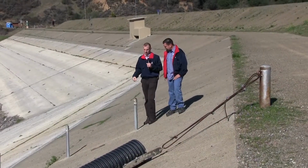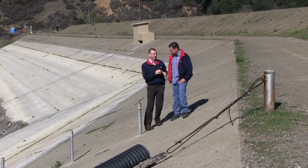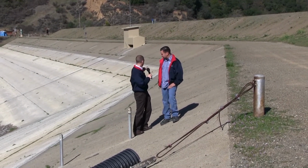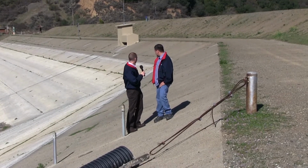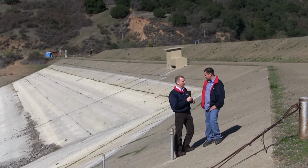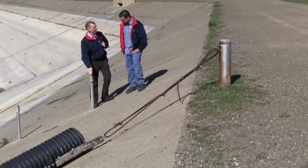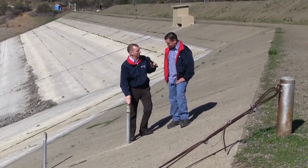All right. So Jason, you were talking about the gauges that are actually measuring the reservoir levels on a real-time basis, and those are over there. Right, in that blockhouse that sends the data back to the office and then puts it on our webpage. But these little monuments are called RP pipes. What is RP? Reference point. Kind of gives you the exact point of where the water elevation's at.